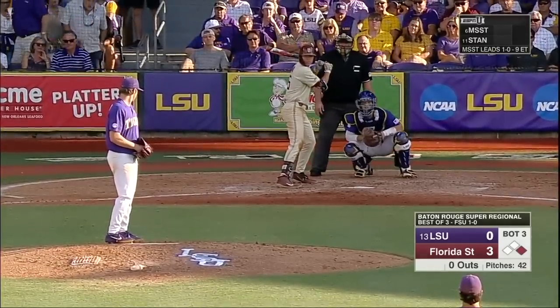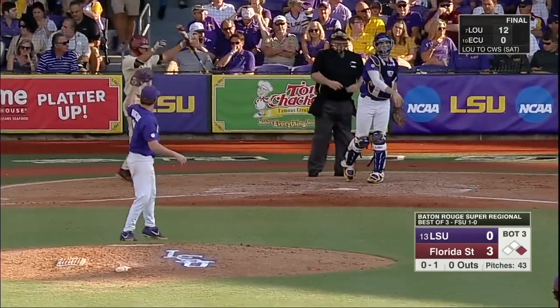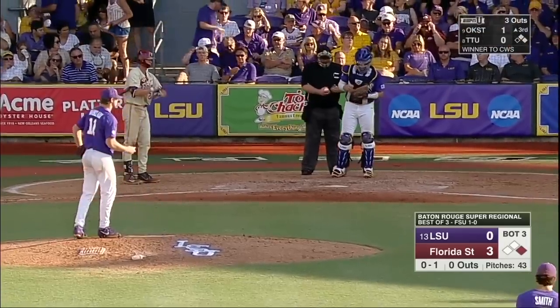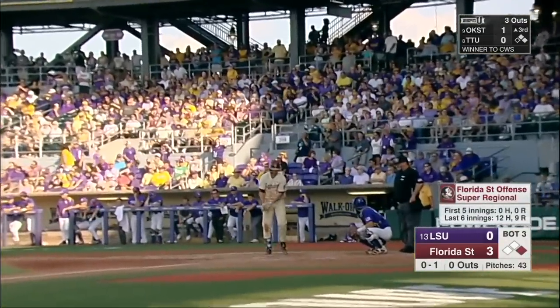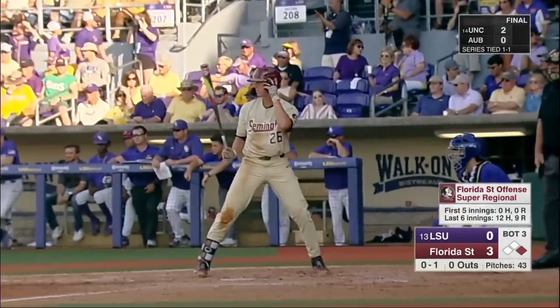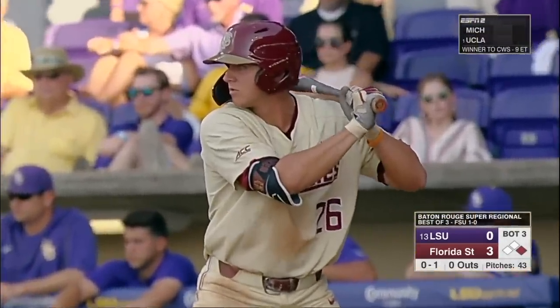This is a Florida State offense which didn't have a hit in the first five innings yesterday. Since then, nine runs on 11 hits. Robbie Martin drew a walk. He scored on that play at the plate in the second inning, a ball dropped by Saul Garza on a swipe tag attempt.